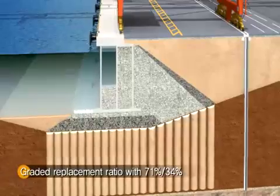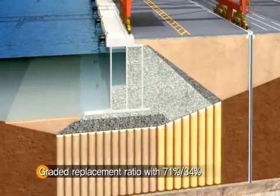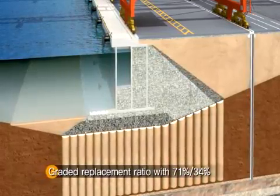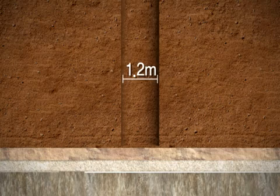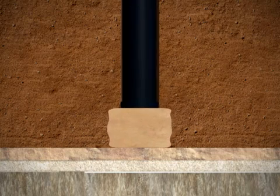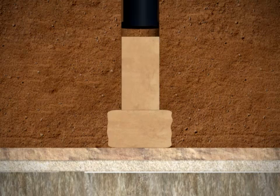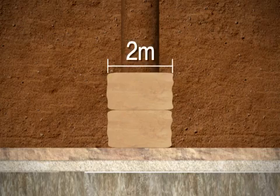For the sake of caisson setting, the soft ground will be improved with sand compaction pile with 71% and 34% of replacement ratio. As far as sand compaction pile is concerned, casing pipe with 1.2 meters of diameter will be pressed down to supporting layer using marine SCP equipment, and sand column with 2 meters of diameter will be formed on the ground by performing drawing and compacting repeatedly.